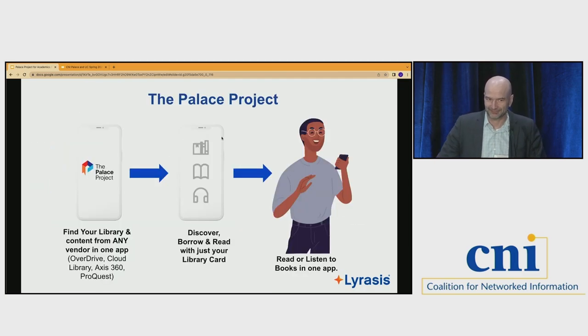And I skipped over, so what is the Palace Project? It is really, at its simplest, an e-reading app. It's a mobile e-reading app, but it's very different than what you would probably use in your day-to-day e-reading activities on a mobile device. You're probably used to tools like Libby or Hoopla, or maybe something like Amazon Prime or Kindle or Google Play Books. This is different in that it is solely for use by public libraries.